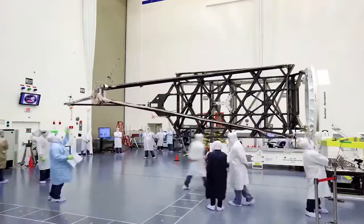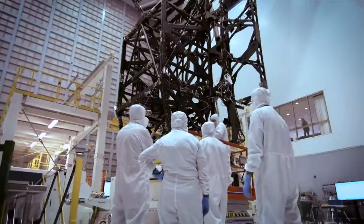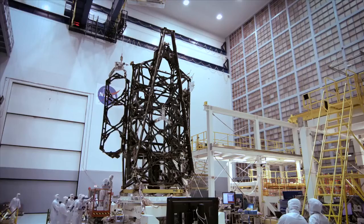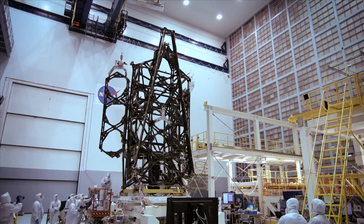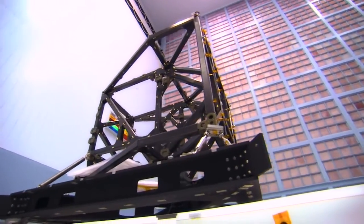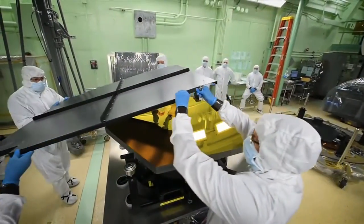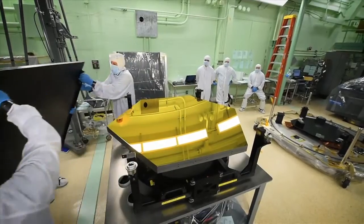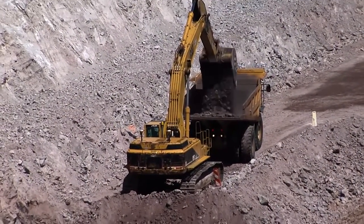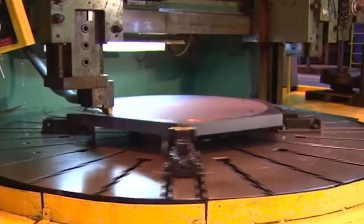Revolutionary, lightweight composite material capable of maintaining its shape to 1/10,000th of a human hair at temperatures near absolute zero forms Webb's backplane and science instrument support structures. Webb's mirror segments began as beryllium ore mined in Utah. They crisscrossed the United States to be formed.